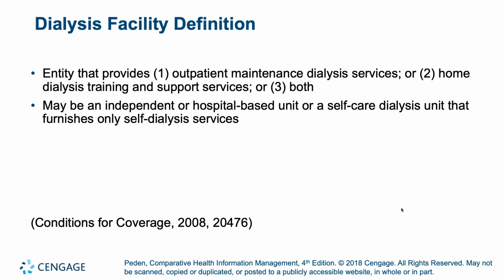What is the definition of a dialysis facility? It is an entity that provides three things: outpatient maintenance dialysis service, or home dialysis training and support services, or both. And as I said, they can be independent or hospital-based, or a self-care unit that allows someone to come in and actually do it themselves. They basically provide the equipment and the supplies, and someone comes in and they do their own dialysis by themselves, unsupervised, which again is somewhat dangerous. I'm sure they have people there that are overseeing that, but there's not someone who's actually doing this for the patient. And that's the difference between a self-dialysis service and an independent or hospital-based type situation.